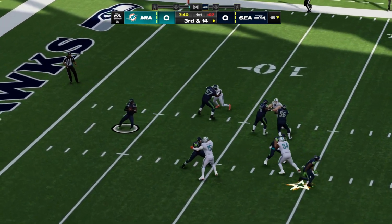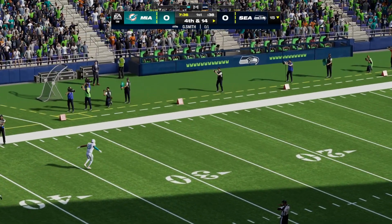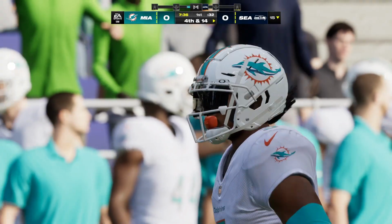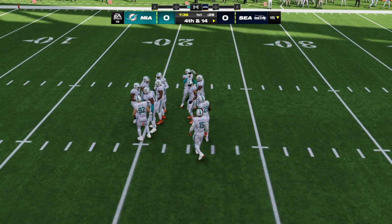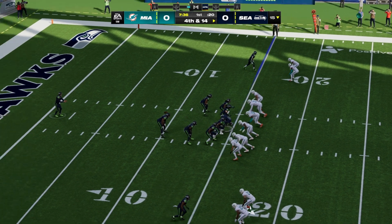From the gun, here's Smith. Going for Metcalf on the deep ball. And unable to connect. Incomplete. I'll give them credit. They took their shot, but it's going to bring up 4th down. Nice job there forcing that incompletion. This is going to be a fun battle throughout this game. Watching him try to take away that area of the field. The Seahawks will call on Michael Dixon on 4th down to punt this one away.